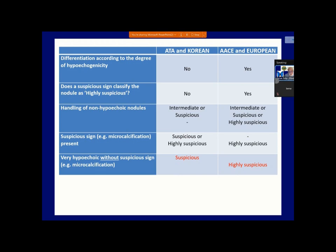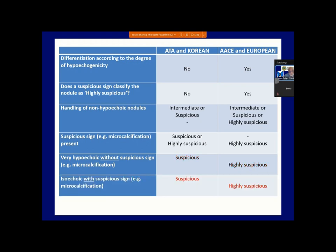To clarify these differences, I present 2 examples. A very hypoechoic nodule without suspicious signs is regarded as a TI-RADS 4 in the American Thyroid Association and Korean guidelines, while it is classified among the most suspicious lesions in the AACE and EU-TIRADS. The other difference concerns isoechoic nodules with suspicious findings.